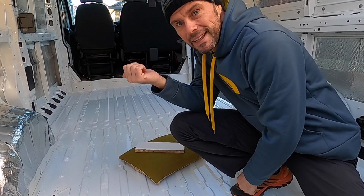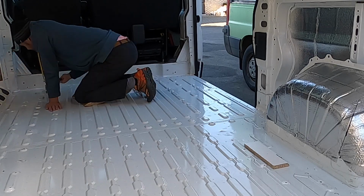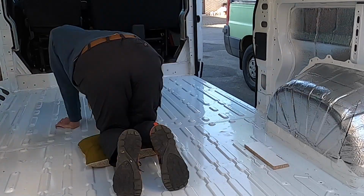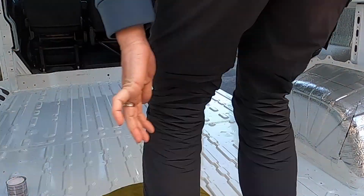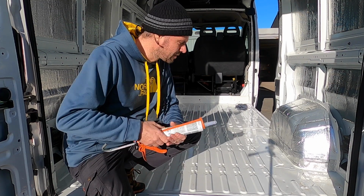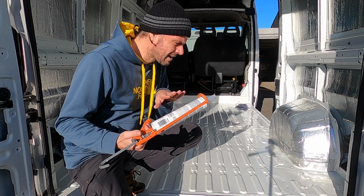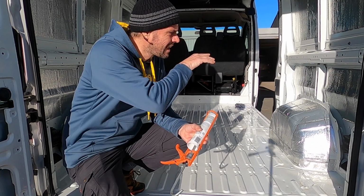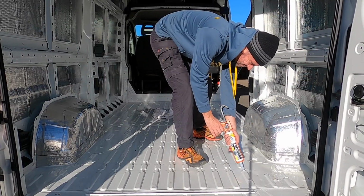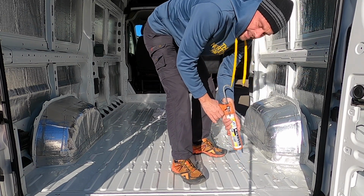So the first layer of paint has dried. Time for the second layer. I've put the fan in the sun so the paint was able to dry quickly. Now I'm going to close all the holes. Quick count, more than 40 holes in the van. Going to close and seal them with an extra layer of leftover sound deadening. So one by one, here we go. Almost there.